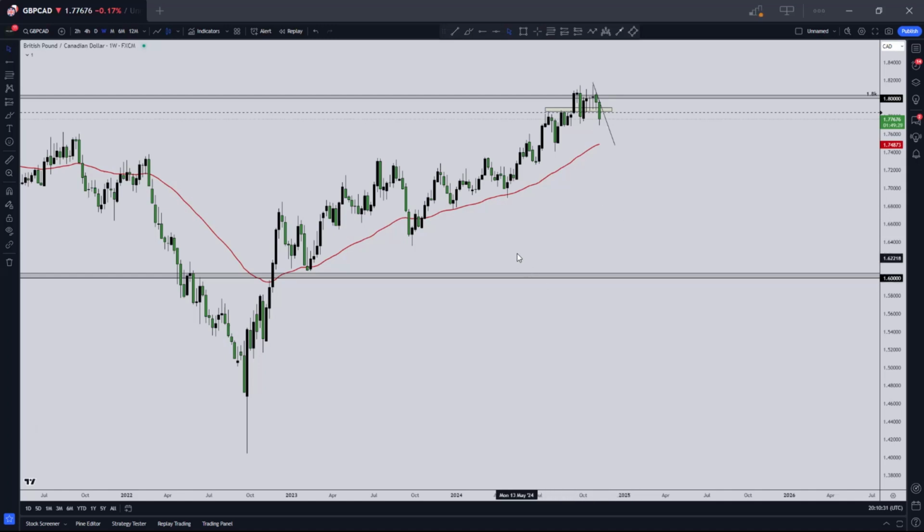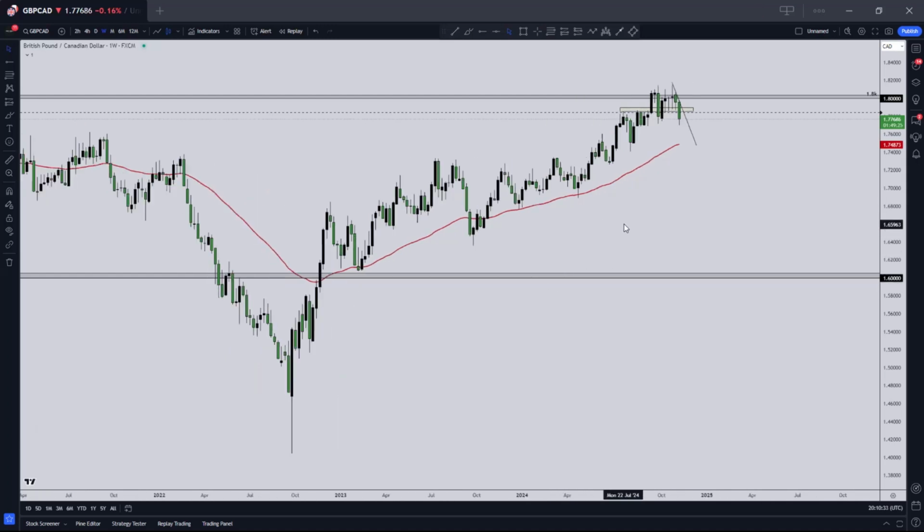So first on my list, I have GBPCAD, which is also a very good trading opportunity we have on the long run. We are calculating from this level to this level, we have about 1,900 pips to the downside. So my own calculation on GBPCAD, we are expecting a 1,900 pips drop to the downside, which is from the psychological level of 1.80000 back to the psychological level of 1.60000.